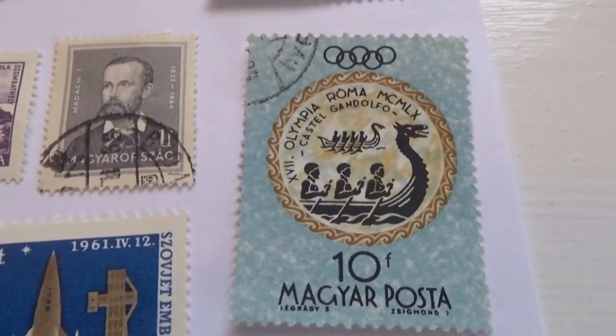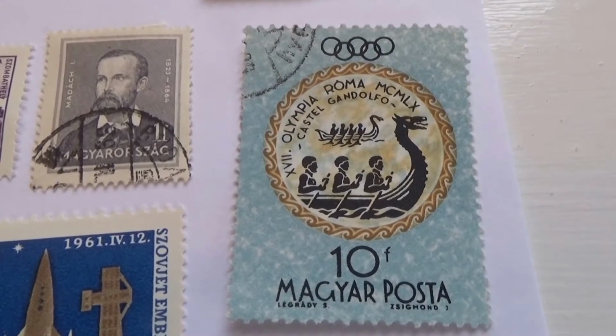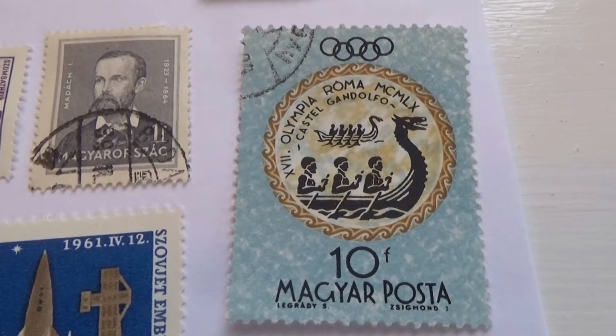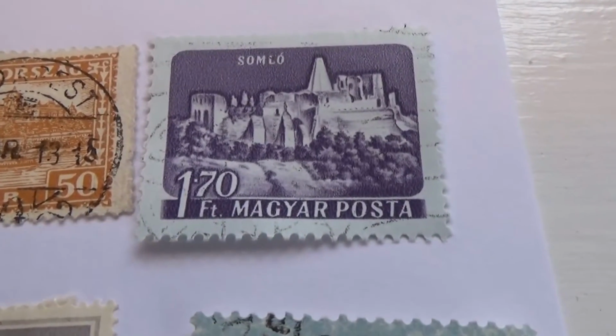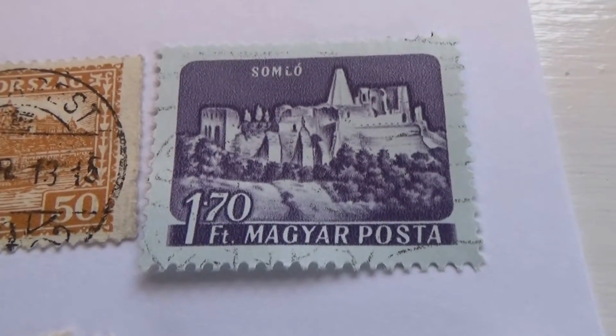And look at this one. This one's really nice. Olympics. Very nice one. And this one here, for some reason, was wrapped in a little plastic baggie.